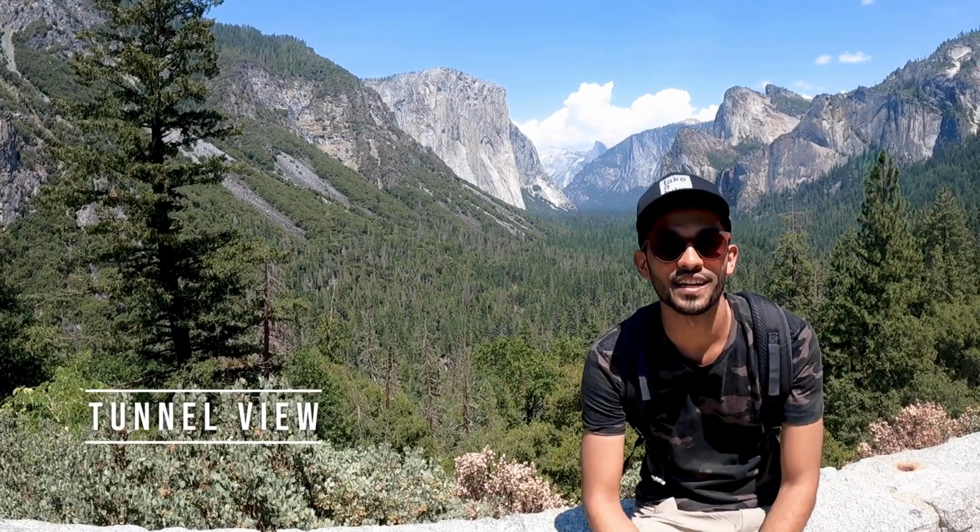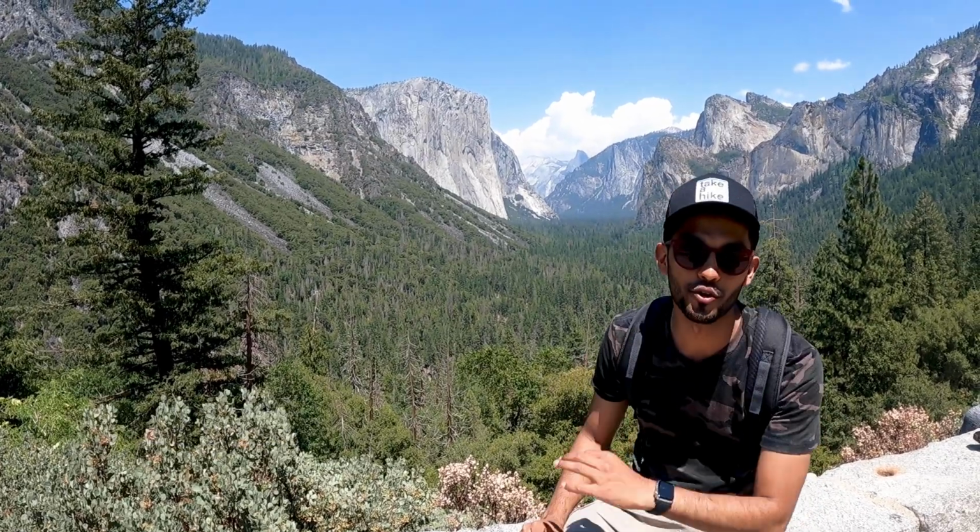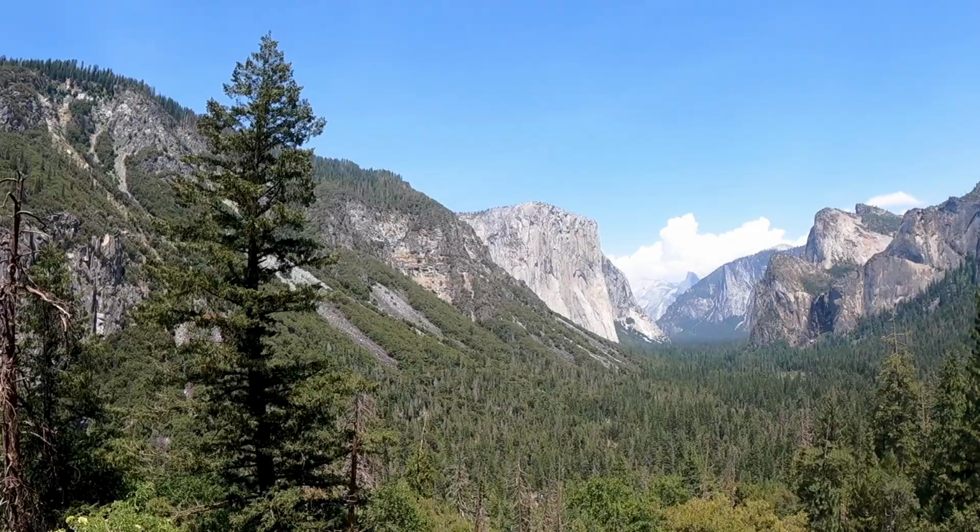As soon as you get out of the tunnel, you can get a splendid view of the Yosemite National Park.